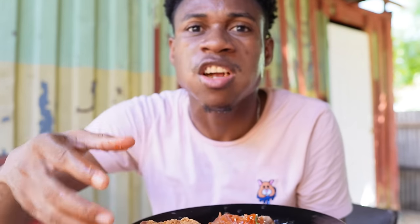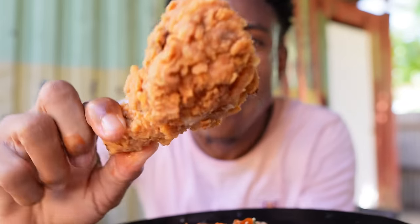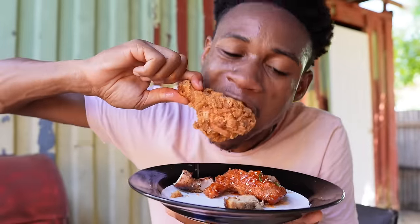This is some crazy creative cooking, because how they do the cooking with all that cinnamon leaf. Oh, they put the pepper in the curry pot, blending out that pepper, and then pour it in the pot. Oh, crispy chicken, a lot of flakes.